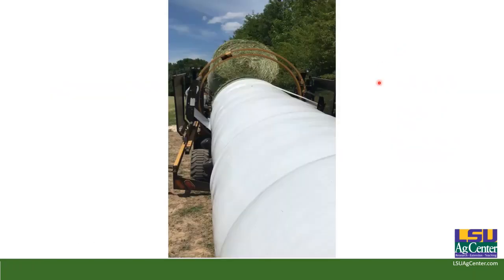So this is just a quick video, and I'm not going to play all of this video, but just a quick video to show you. If I can get this to play, just to show you what we're talking about. This is an inline baling process, or baleage process, with some ryegrass forage.